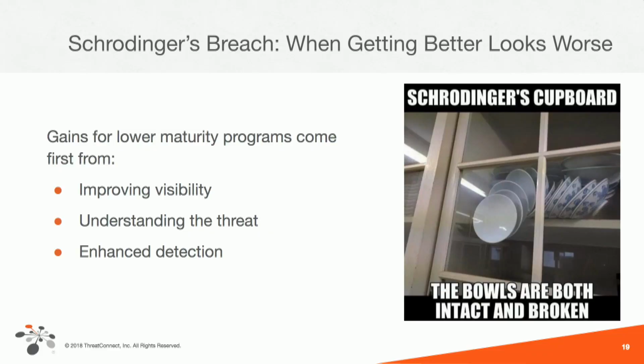And the big answer we found is this concept that we like to call Schrodinger's breach, right? Teams that are just starting with threat intel exist in this space where it's like, we've got problems, but we don't have problems because we can't see them. There's a huge visibility gap, right? So for programs that are just starting, some of the most compelling metrics that you can generate are around improving visibility, enhancing detection, and refining your understanding of the threat, right? So that you can start to make better decisions about what is a priority, what we need, where our gaps are.